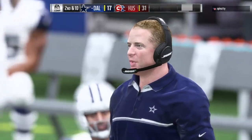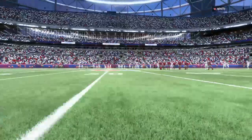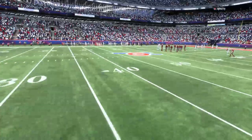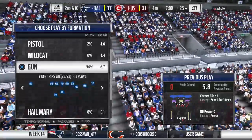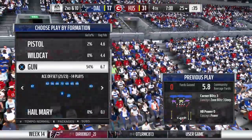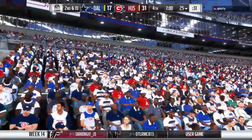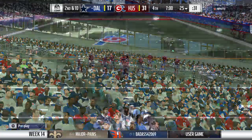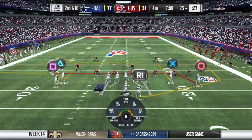Officially no gain on the play, and it's second down. Back now here on EA Sports. It's the Cowboys in possession of the football, but they trail here as we begin the fourth quarter of play. Well, they had the run for no gain. Now they'll try again from the 25 on 2nd and 10.